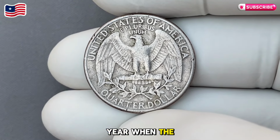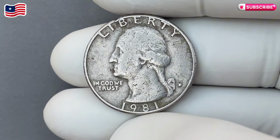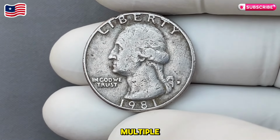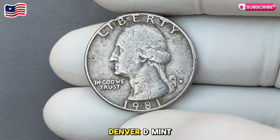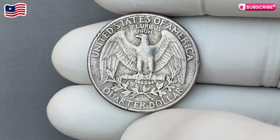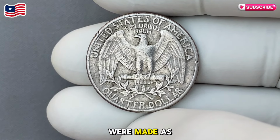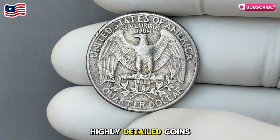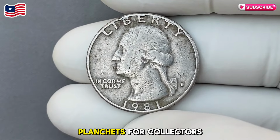1981 was a year when the U.S. Mint was producing coins for both circulation and collectors. Quarters were struck at multiple mint facilities: Philadelphia, no mint mark; Denver, D mint mark; and San Francisco, S mint mark. While most were regular circulation coins, a smaller number were made as proof coins, highly detailed coins struck multiple times using polished dies and specially prepared planchets for collectors.